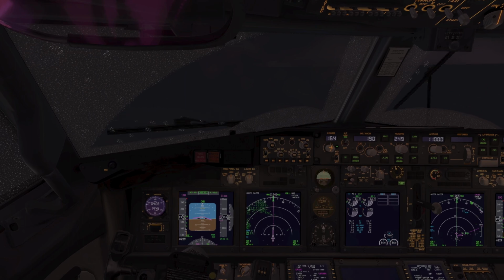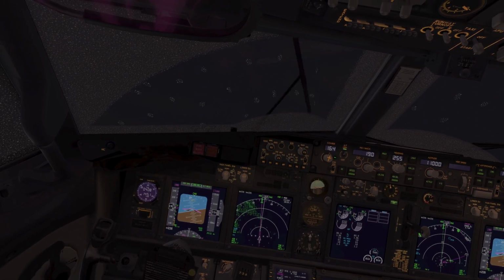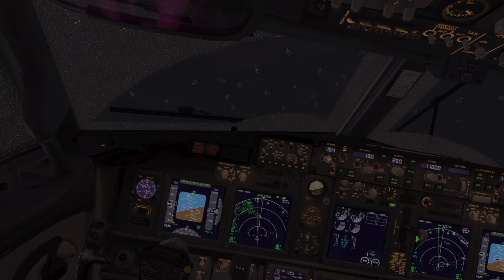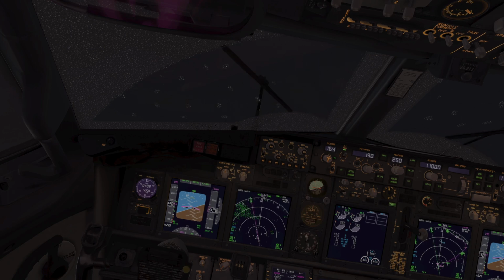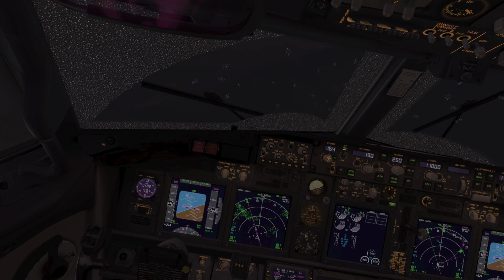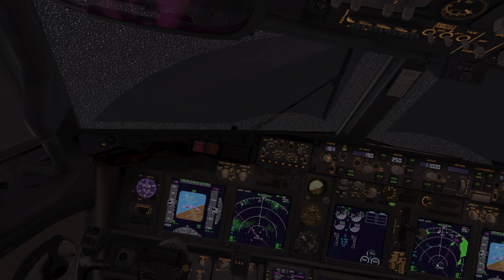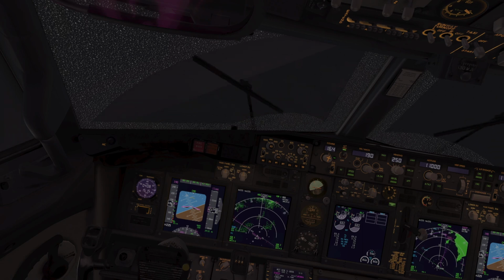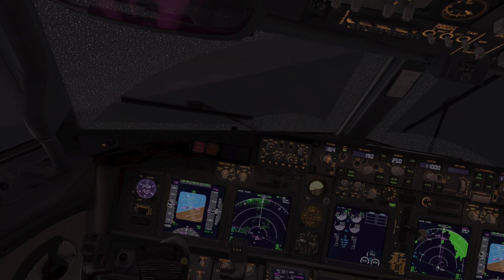Turn right, we're heading 250. Flaps 2 set. Roger, and Max. Flying the DME arc. Bags of 21 minutes. Try and maintain DME 25.0.